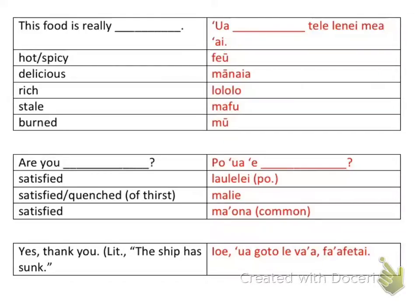This is pronounced feu, okay? Remember that U that has a macron on top of it. That's hot and spicy. So use hot and spicy a lot. This food is basically what it's translating directly. Then if you wanted to say delicious, it's manaya, okay? Rich is lololo. Stale is mafu.